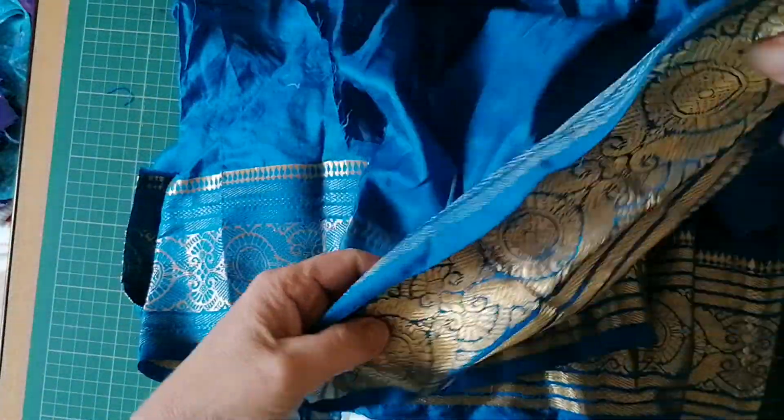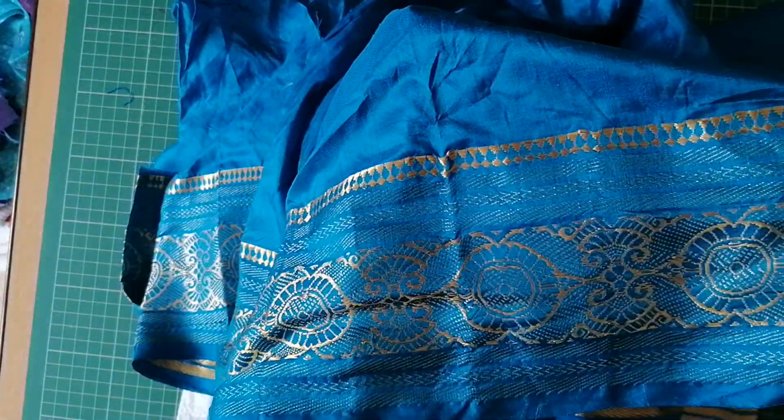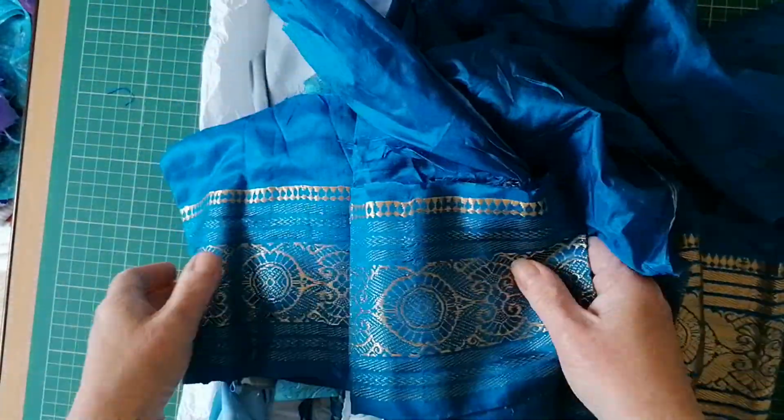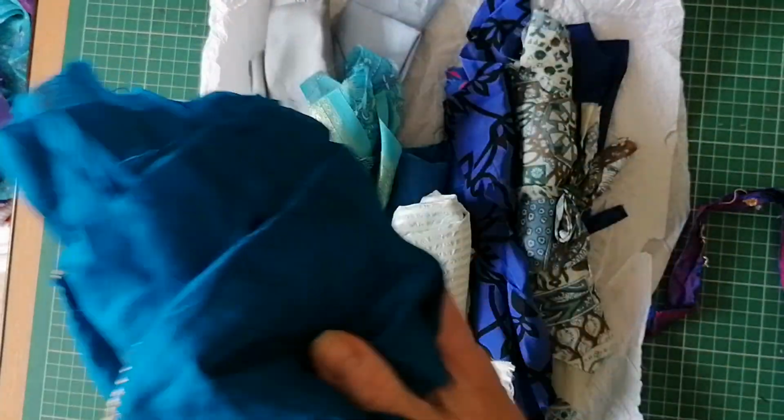Don't know which side I like best, actually. It's really heavy gold, that side. Or that side. Okay. Right, that's that big bundle.